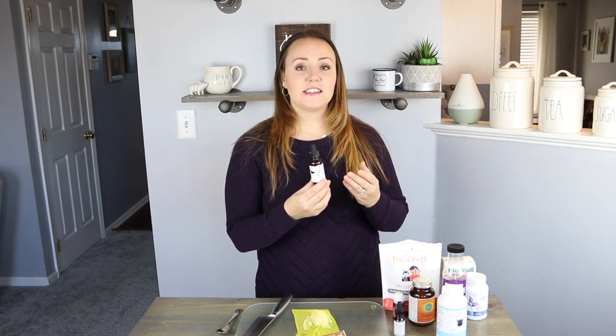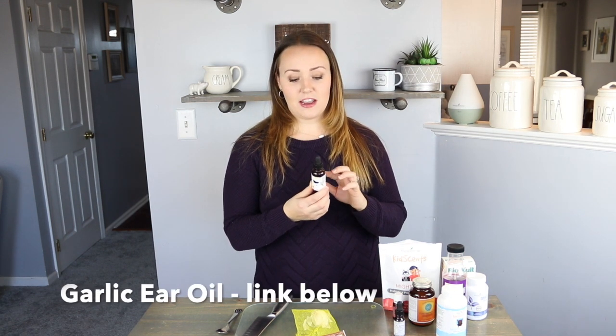So I'm going to talk a little bit about garlic and why I love it so much and how I use it to fight off sicknesses in our family and also keep ear infections at bay. This is garlic ear oil, and the paper is coming off because when I use it, I submerge it in a cup of hot water to warm the oil.